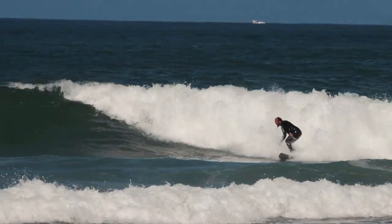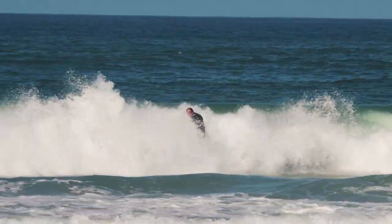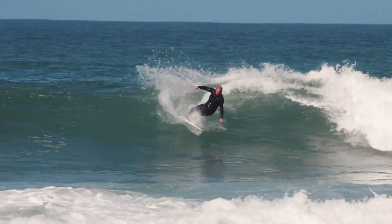Nicely as a twin fin with a trailer. Felt a little loose on the end of the turns, but got really nice drive, and you'll see it got around sections super easily, nice on the glide.